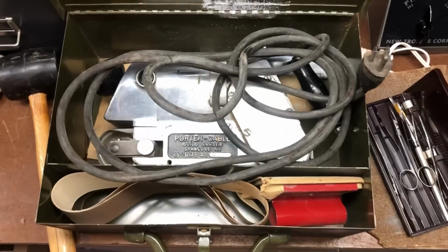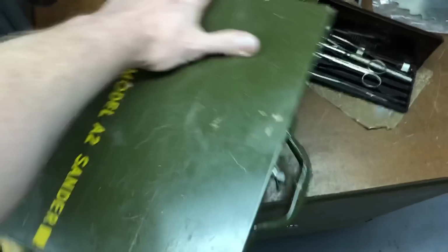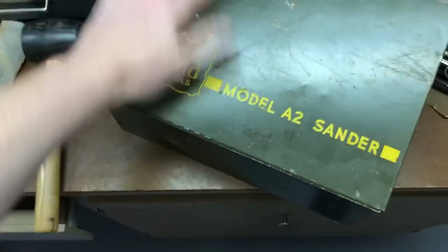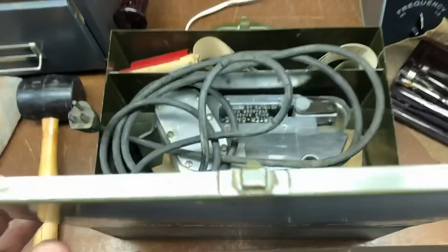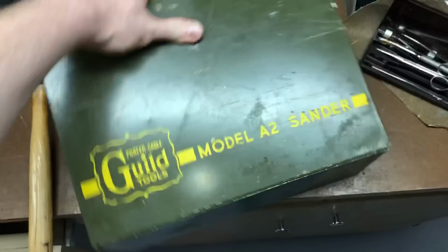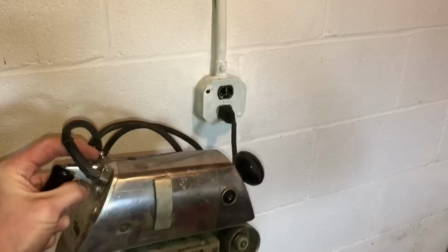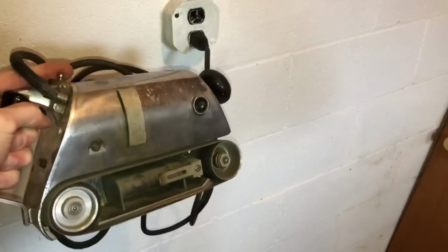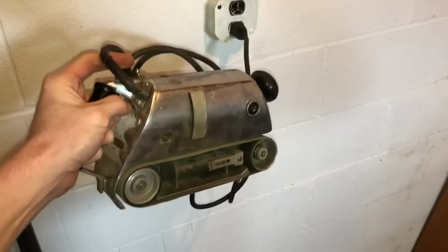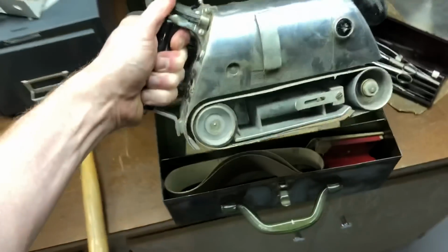You know, I really hope this thing works because it'll go for around 50 if it works outside of the box, but I don't really ever see them come with the case, so we'll have to see. I'm gonna go test this right now. All right, here we go. I flip this switch. I'd say it works. They don't make standards like this anymore.